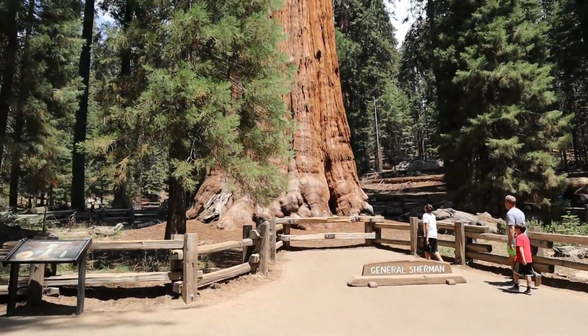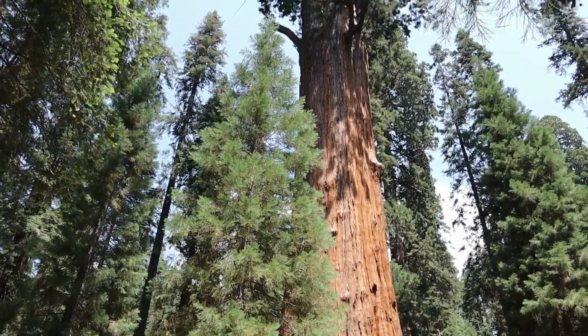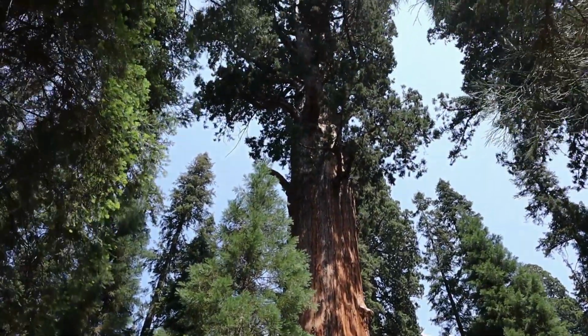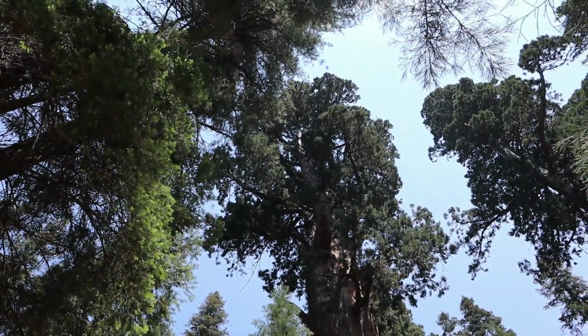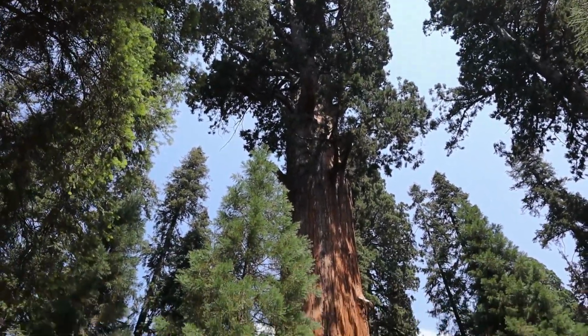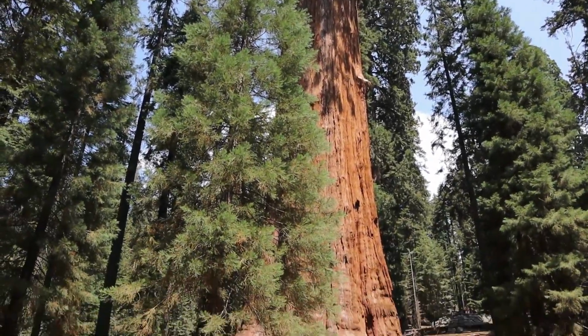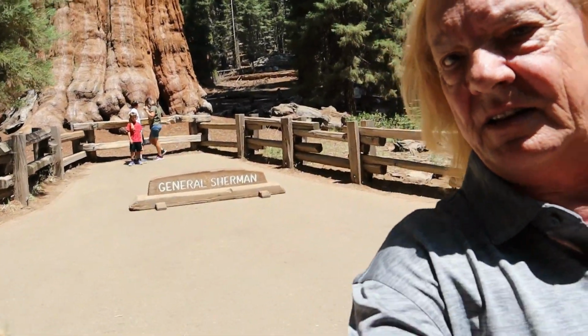The General Sherman Tree. A giant. Ready? It looks like trees on top of trees up there. It's crazy. There you go, right there. Let's say hello to the General Sherman Tree.